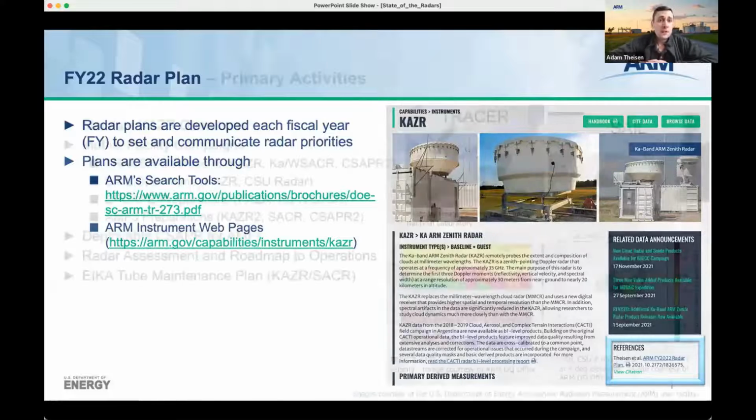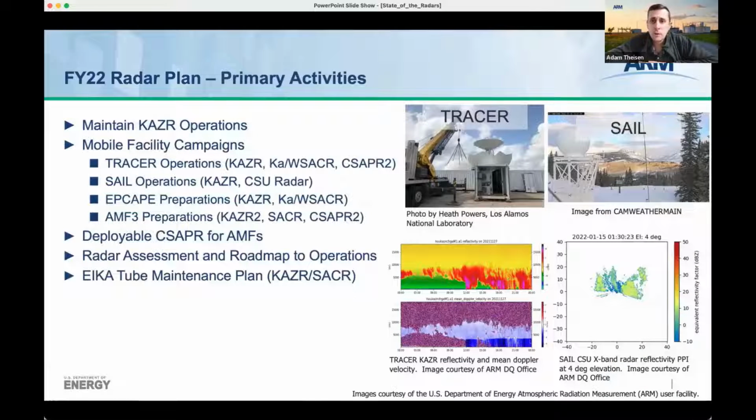Now, for the FY22 plan, I will say we break this down into primary and secondary activities. As with most of our past plans, maintaining Kaiser operations and our mobile facility campaigns generally take a lot of the focus. We have Kaisers at each one of our fixed sites, and these are all operational right now. And Andrei will talk about the status of all of these systems later on after this. And mobile facilities, as I mentioned, are normally one of the prime areas of focus. We have TRACER operations going on right now. We have SAIL operations in Colorado, and Andrei and his team are preparing radars for EPCAPE and for AMF3 that's going down to the Southeast United States.